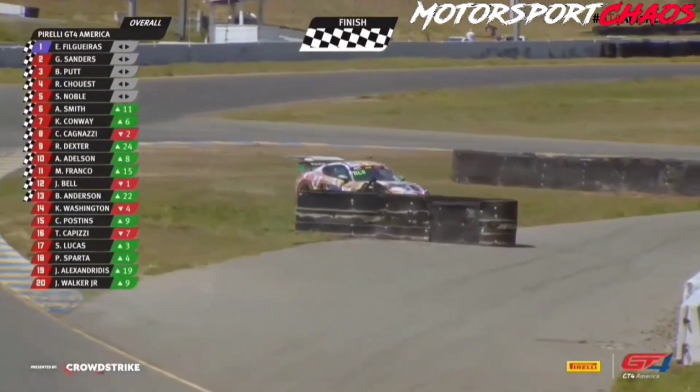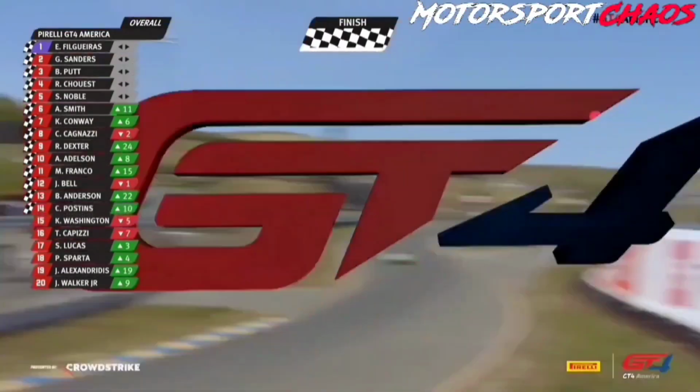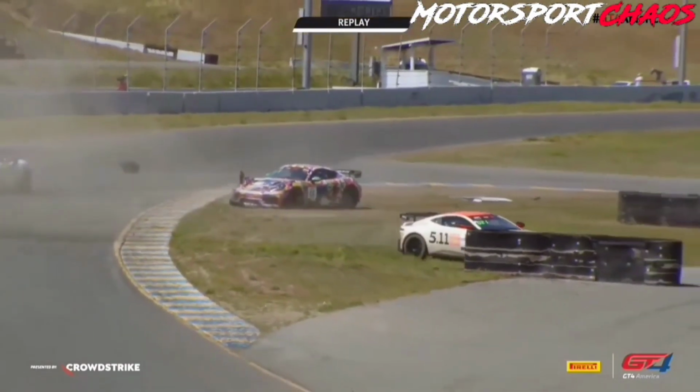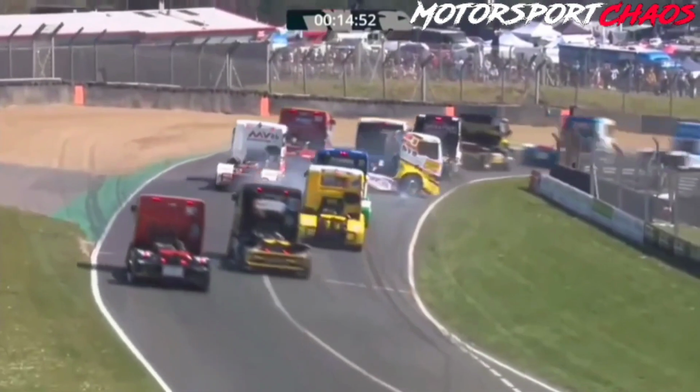In the TRG Porsche, that car is heavily damaged. Looked like Sabo might have been involved. Here's a replay. Yeah, we see it late. Maybe move down to the inside in the turn 9 chicane. Daimler truck as it's listed on the entry list with the Freightliner bodywork on top.